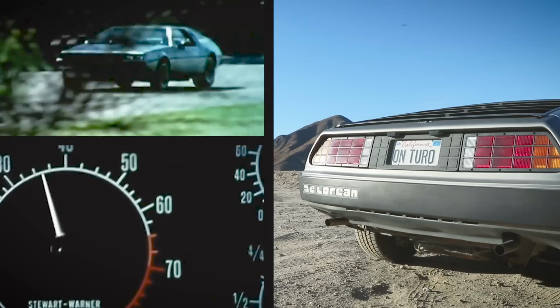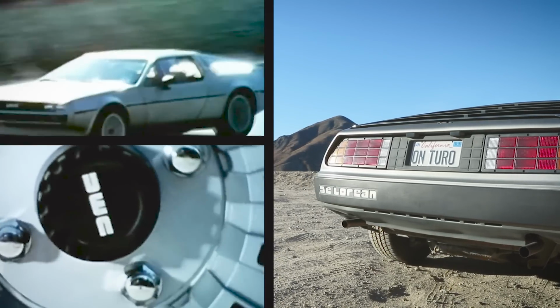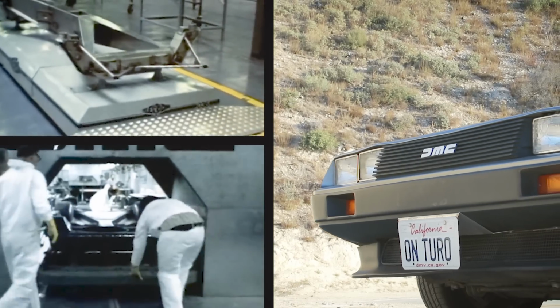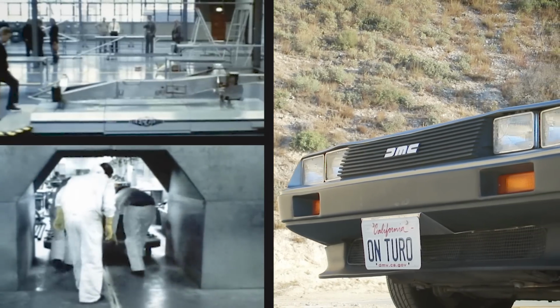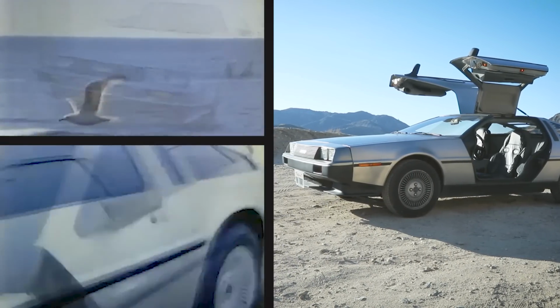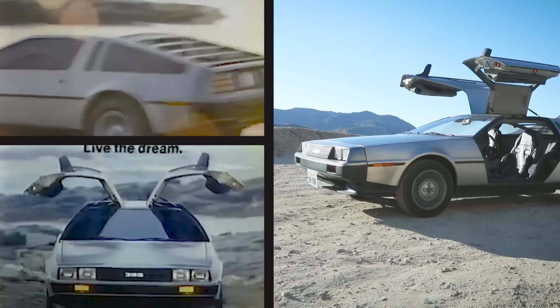DeLorean had made great progress by the time the car was launched in 1981. A beautiful Giugiaro design, a brand new $140 million factory subsidized by the British government, and years of anticipation and pent-up demand for the futuristic stainless steel sports car with Gullwing Doors.